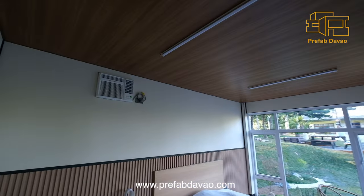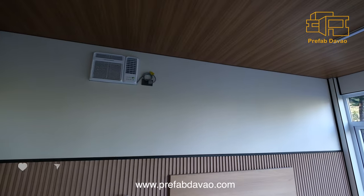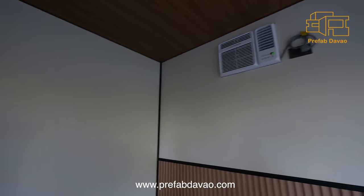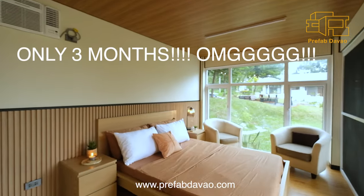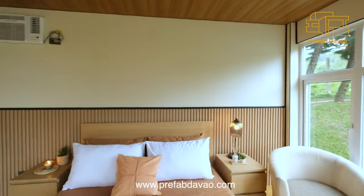Ito yung master's bedroom. Ceiling, ganda. Fluted panel sa baba. Tapos yung parang Jo Malone na naman yung nasa taas. Ang maganda talaga dito na house is it was made in 3 months. At the same time, yung mga furniture na purchase ng order, nag-match talaga lahat sa buong bahay.